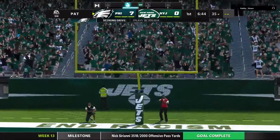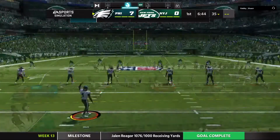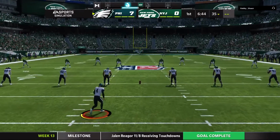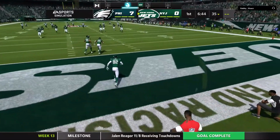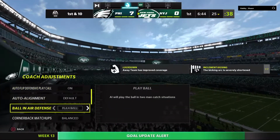Elliott good on the extra point, and it's now a 7-0 game. Now after the touchdown, here's Elliott on to kick it away. And that'll carry over the back line of the end zone for a touchback.